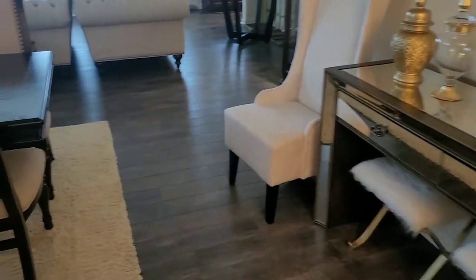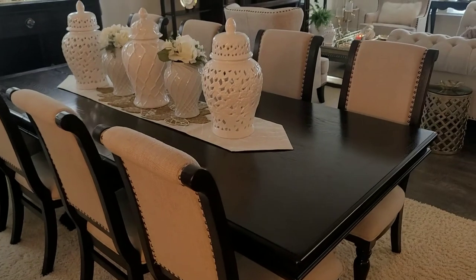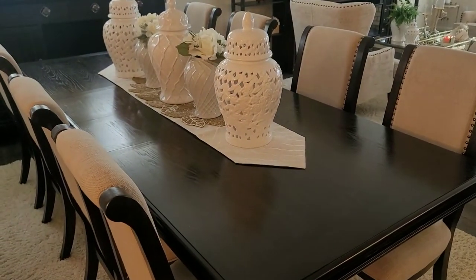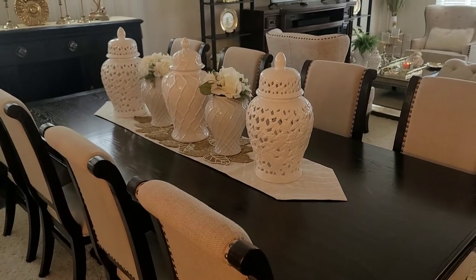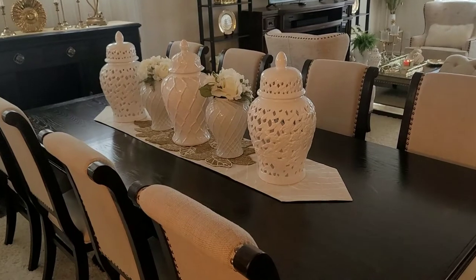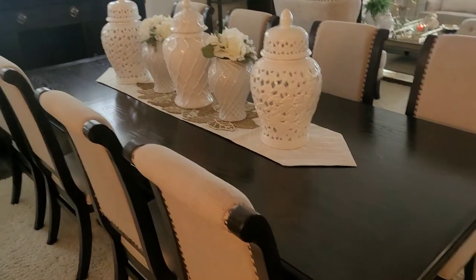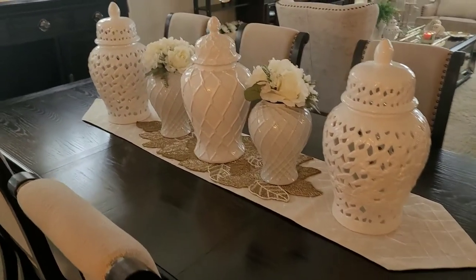And then coming over here is my dining room area. I decided not to put any silverware, flatware, or anything. I just decided to go ahead and leave it plain for the winter right now. Till it's time to decorate, I might go ahead and do a Valentine's tablescape. I don't know yet. I'm just going with the flow this year, honestly.